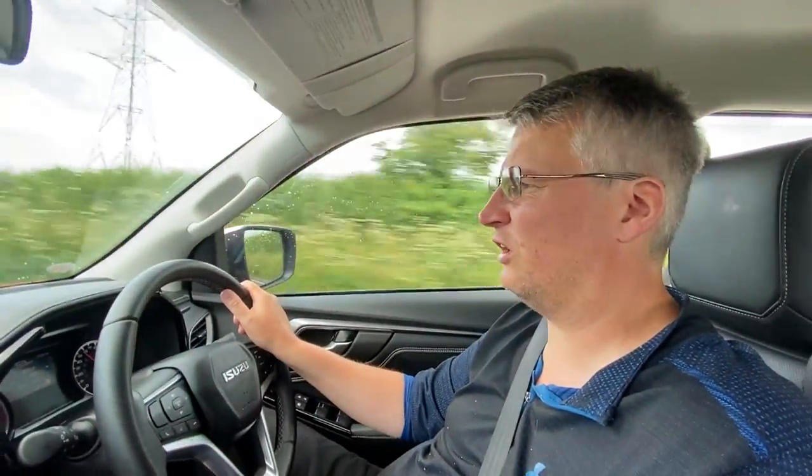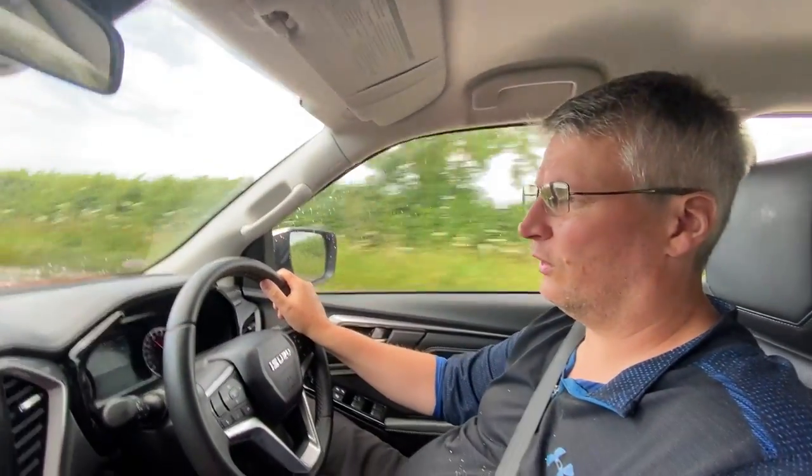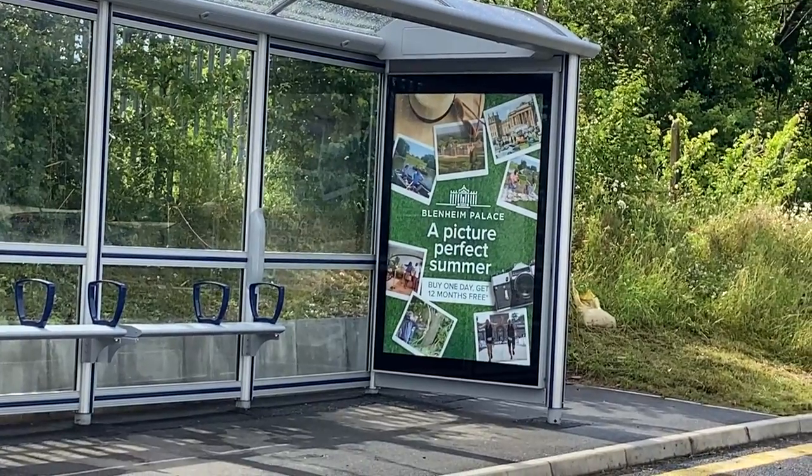So now we've switched to A-roads, we've lost 0.4 of a mile per gallon travelling at anything from, say, 30 up to about 60. I think that's very good, to be honest. The only thing about the D-Max is you have one engine, the 1.9 turbo diesel. It would be nice, whether it's on the cards, I don't know, to see maybe a hybrid powertrain, even if it was just mild hybrid.